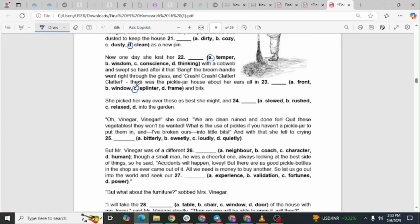Question 24. She picked her way over these as best she might and blank into the garden. Option A, slowed. Option B, rushed. Option C, relaxed. Option D, into the garden. The correct answer is option B. Since she was in a panic after breaking the house, rushing into the garden makes the most sense.